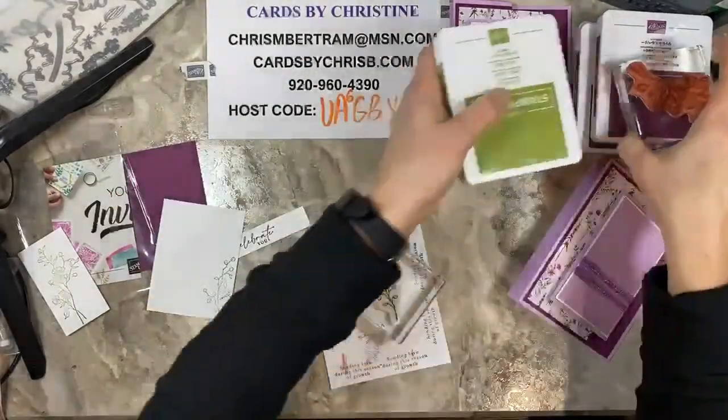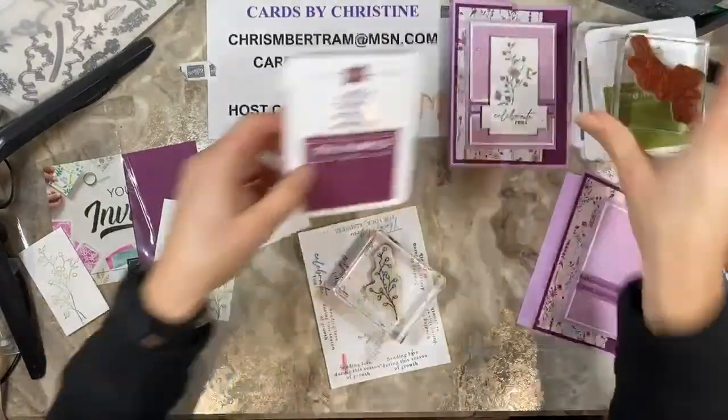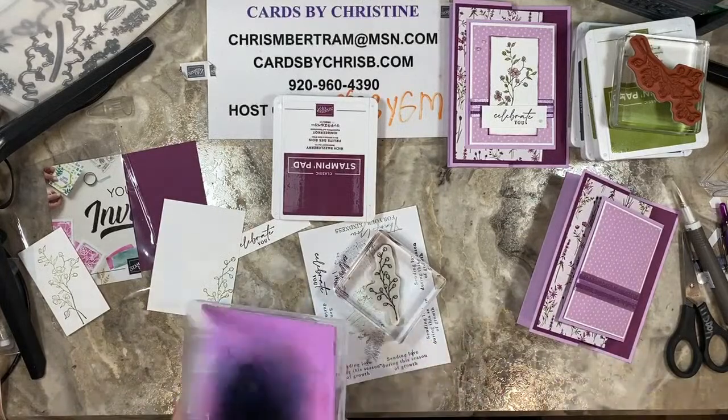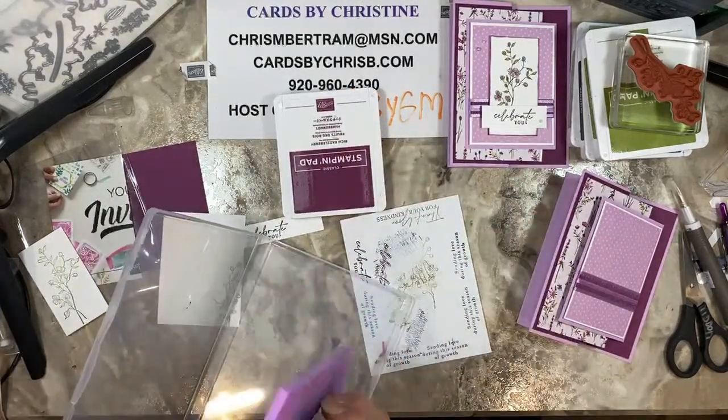All right, so that's it for that. Now, the step that we forgot to write in the tutorial was to sponge the edging of that right there.